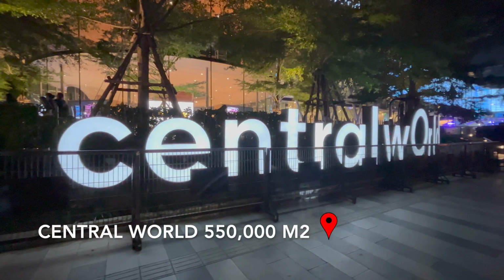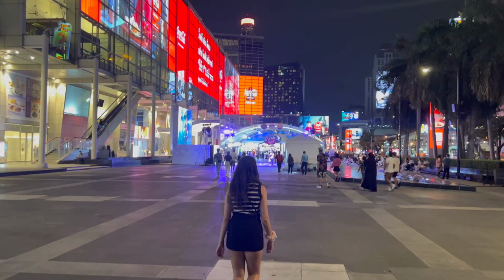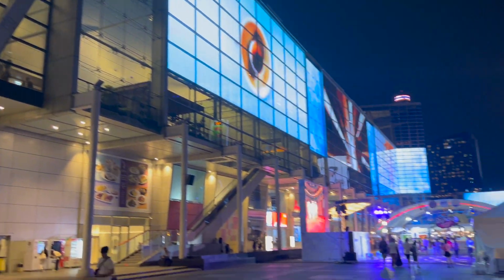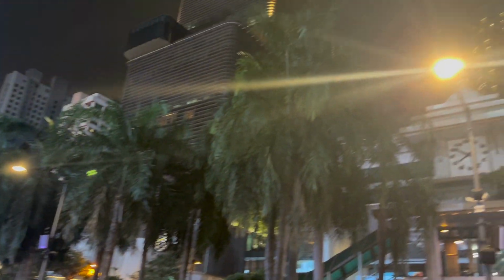Next up we have Central World, one of the largest malls in the world. It has 7 floors and outside there's like a market and a nice cool outdoor area that has lots going on. Around Christmas it's full of Christmas decorations and is so festive. This is Central World, one of my favourites.